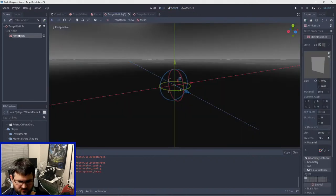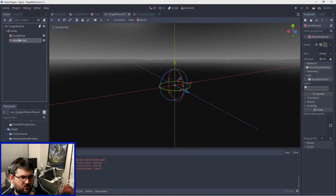So that means that I want a second one of these, and that's going to become target vertical. Still need to figure out how to spell that.